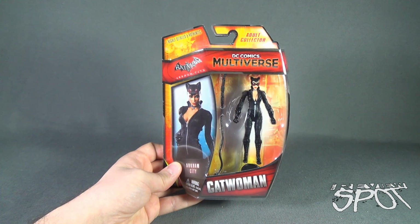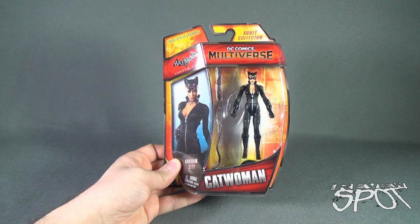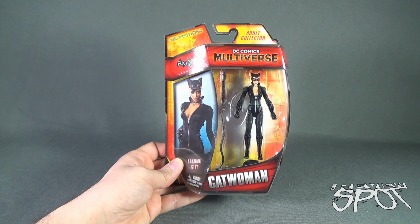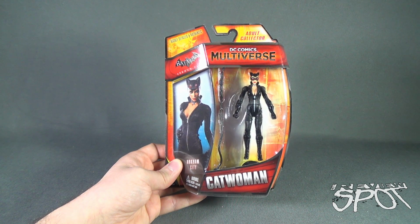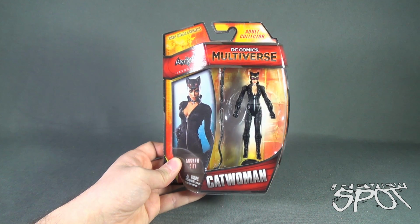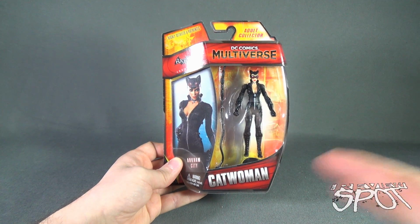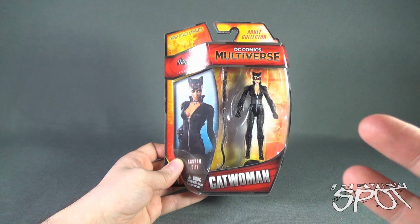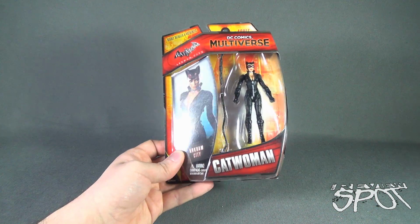Sadly, this is a line that is currently dying, or if not, has already died, which is kind of a shame because I've always dug more 3 3/4 inch figures than, like, the G.I. Joes and stuff like that. In fact, I like this line so far. I think just because I'm a DC fan, I like this line a little bit more than the Marvel line, like the Marvel Universe line.